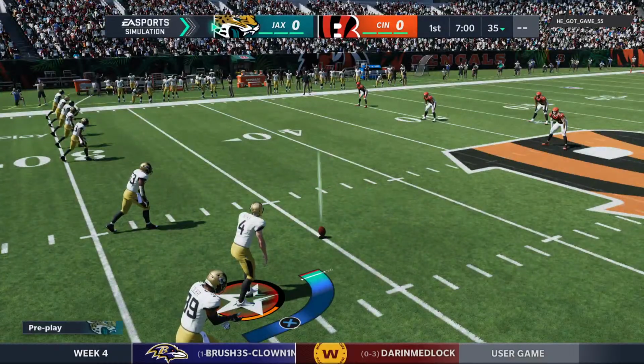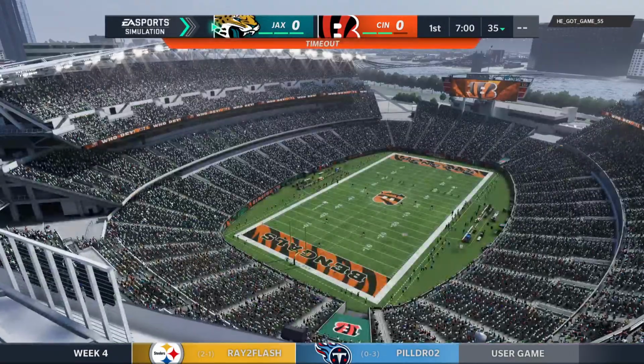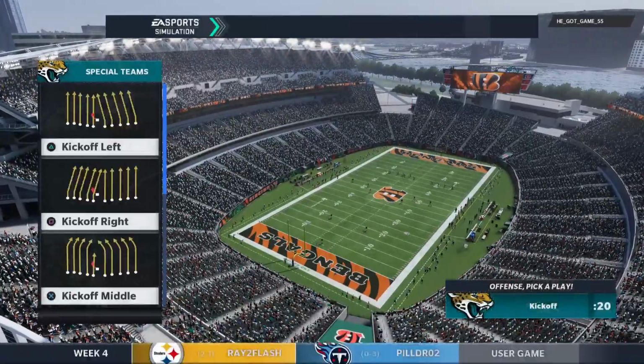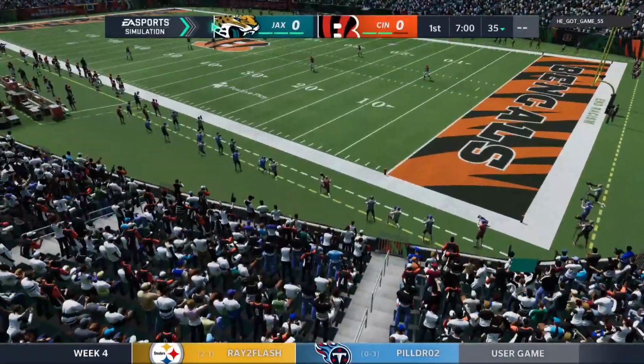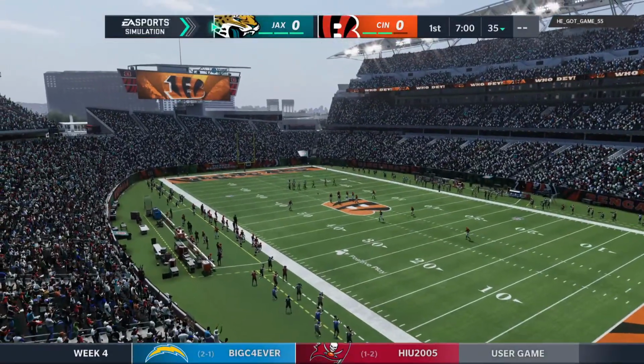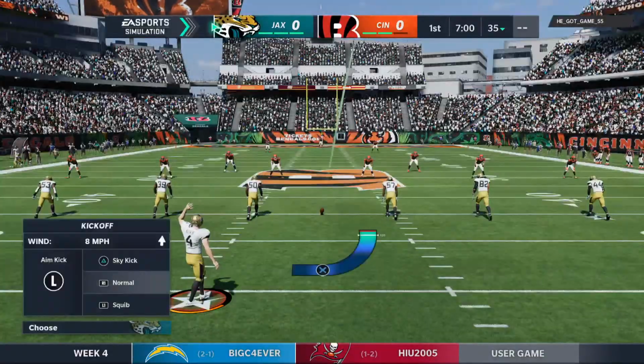Oh, and how about this? An onside kick to start the game. And now the Bengal defense here calling a timeout. They'll have 2 remaining as we step aside here in this first quarter between the Jacksonville Jaguars and the Cincinnati Bengals.